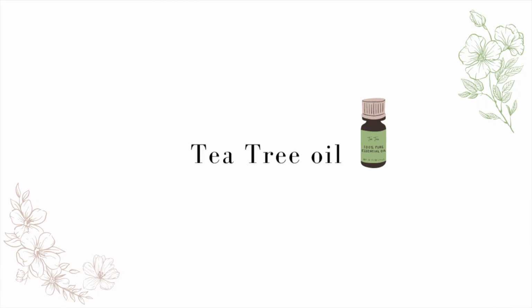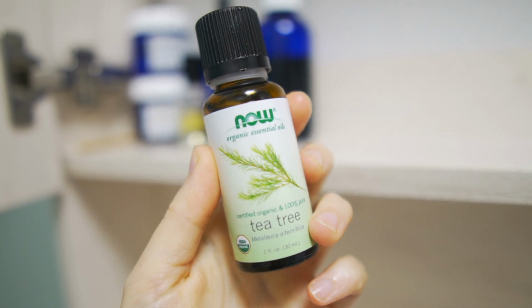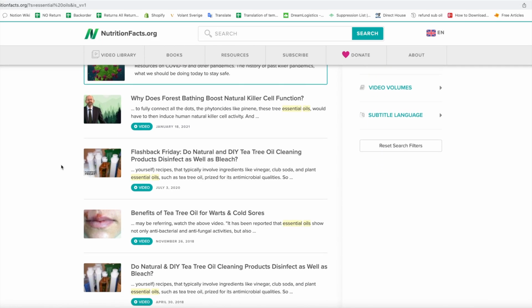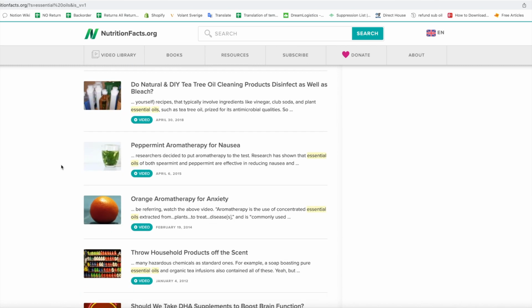And the last ingredient I use for my skincare routine is tea tree oil. I am very careful using essential oils. I don't use many of them. I only use the ones that have been scientifically proven to work in peer-reviewed studies. Because I don't have time to go through amounts and amounts of fake studies or real studies, I look at nutritionfacts.org, which is, according to me, the best website to find information like this.